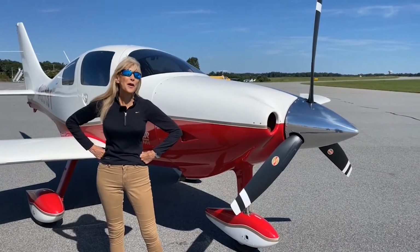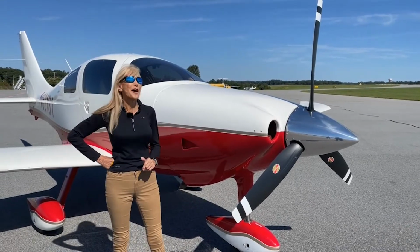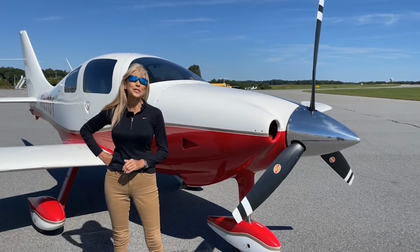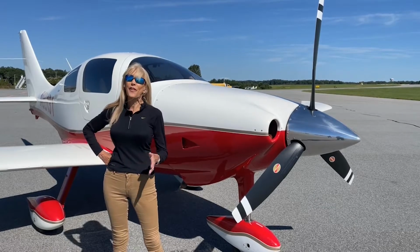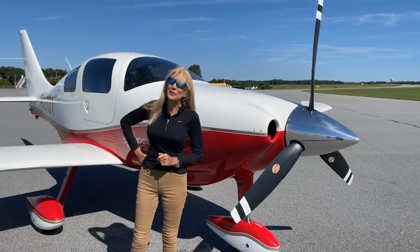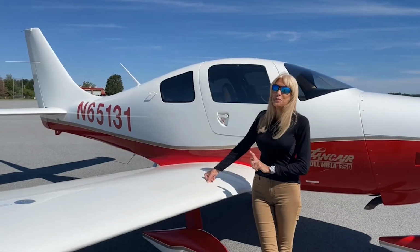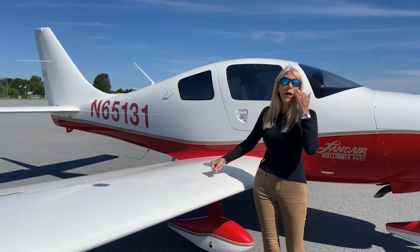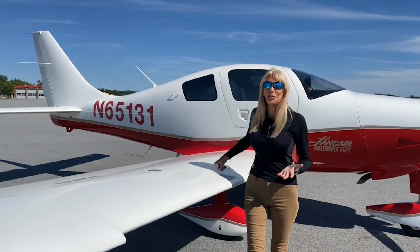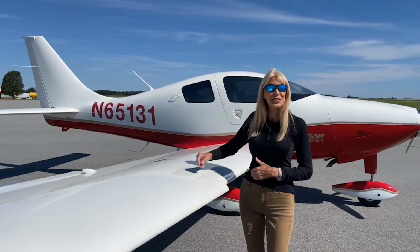So let's talk about your race bred engine. Teledyne Continental IO-550, 310 horsepower, 1635 on the engine since new, and 80 on the prop since prop overhaul. If you like to fly fast, this is your bird. We can fly as fast as 185 knots up to flight level 180. We do have semi-portable oxygen on board.